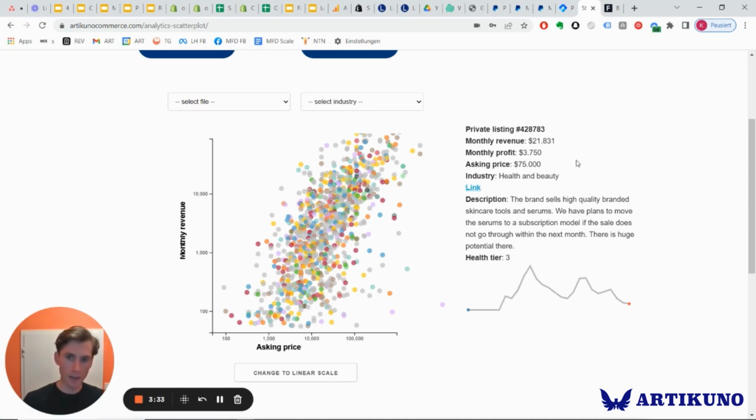This is a private listing, so here we would not see the name of the store anyway, but we see that this store makes on average a monthly revenue of 21K, a monthly profit of 3.7K, and they are asking for a price of 75K. So they want to sell it for a price of 75K.